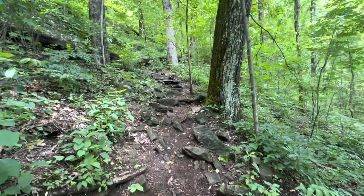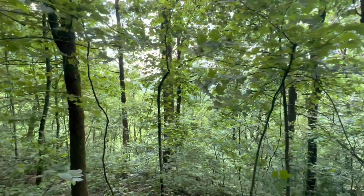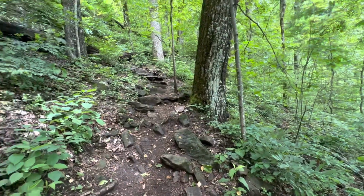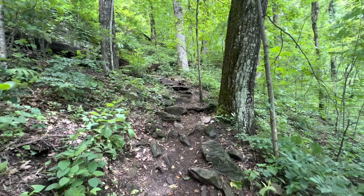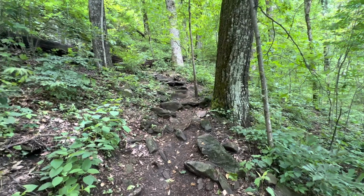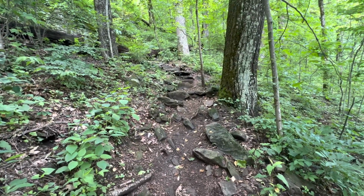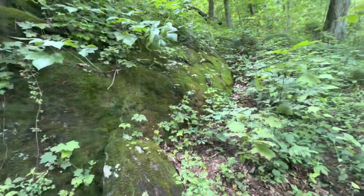There's a breeze. Straight uphill. Catch my breath. And I'm gonna keep going. I'm almost to the overlook. Apparently there's a nice place to take photos. This is really beautiful. Gradual inclines, not so bad. Stairs, ugh. All right, I'm going. Wow, look at these rocks.